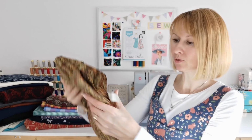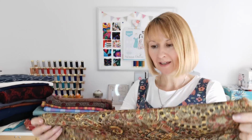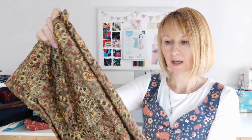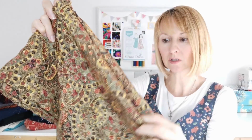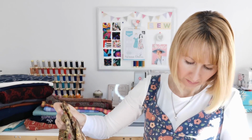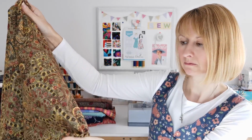Now the next one, I'm not sure what this is. It's got a label on it saying that there is 2 yards here. It is really shiny. I don't know if you can see, it's got a sheen to it. It's probably not something I would go for, but it is really pretty. And it's a paisley, so it's sort of autumn colours. Now it's really sheer. It doesn't crease.